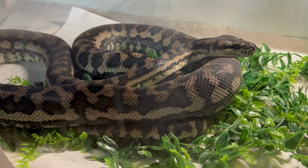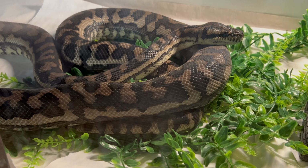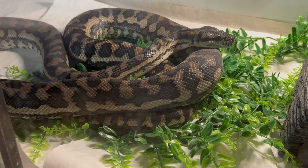However, responsible ownership is crucial to ensure the well-being of these snakes and to prevent potential negative impacts on native ecosystems if they are released into non-native areas.